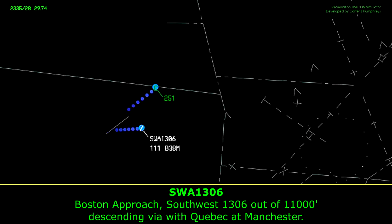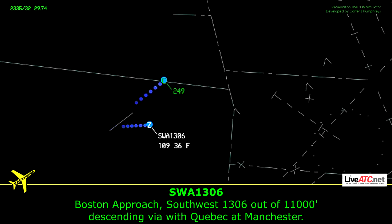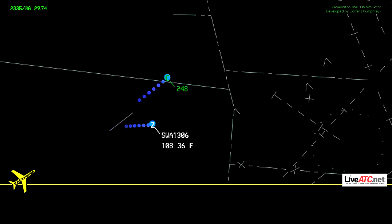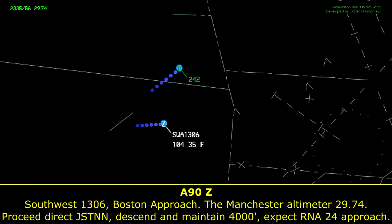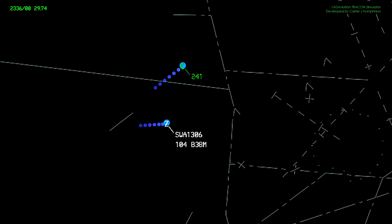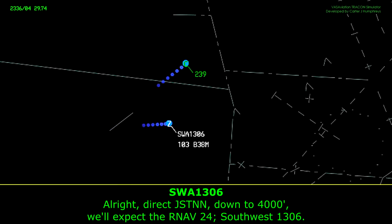Boston approach, Southwest 1306 out of 11,000, descending via with Quebec at Manchester. Southwest 1306, Boston approach to Manchester, altimeter 2974. Proceed direct to Justin, descend and maintain 4,000. You can expect the RNAV runway 24 approach. Alright, direct Justin down to 4,000, we'll expect the RNAV 24, Southwest 1306.